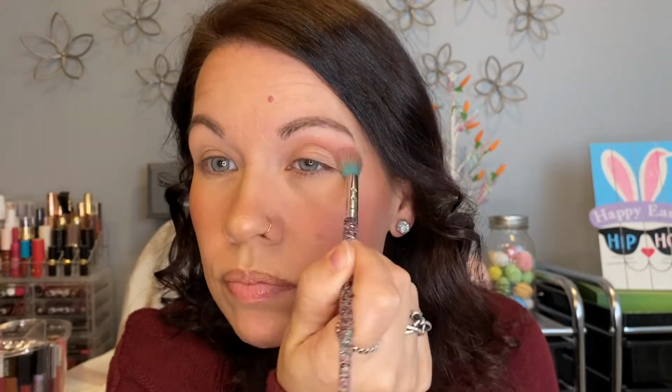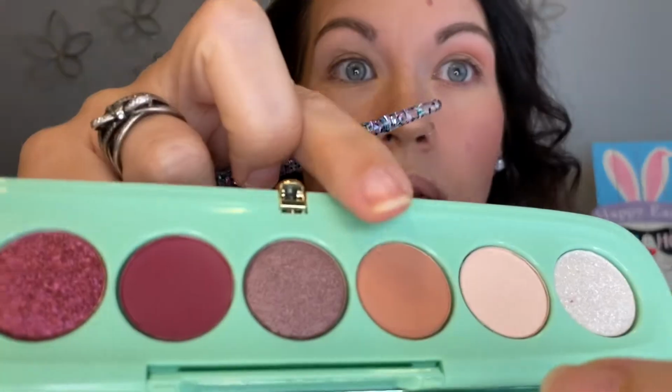But wow, that color is very pretty, and it has more of a pinkish tone than I was expecting. Oh, I'm not even showing you. But I like it. So I think I'm just going to go ahead and speed through this look and show you guys what I'm doing, and then we'll go from there.